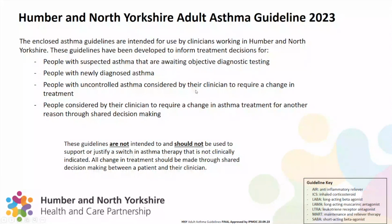So just in the next kind of 5 minutes maximum, I promise, Jen, I'll talk you through the guideline in a bit more detail.